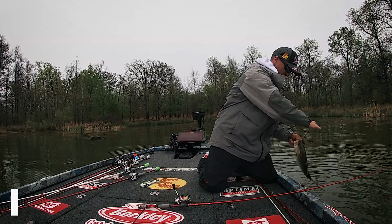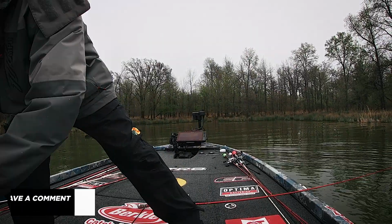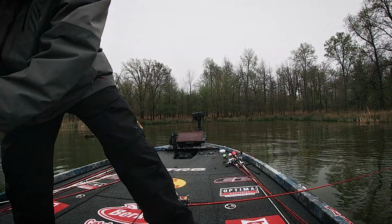Maybe. What do y'all think? 2 pounds or not? Oh yeah, that fish is 2 pounds. 2 pounds, I'm feeling it. 2 pounds, 4 ounces.